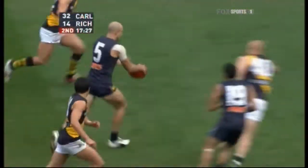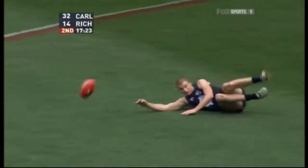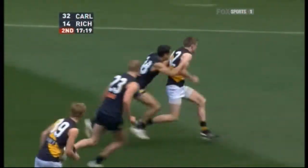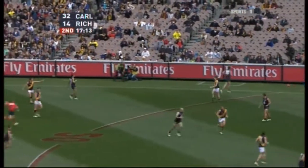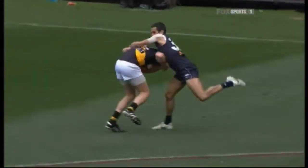Fire on. Hadley fed it out to Judd. As the Blues go back inside 50, and again, oh, beautiful delivery by Judd, but Henderson couldn't hang on to the mark. Handball comes to O'Reilly. Good tackle by Garland. It was a beauty. And he's been rewarded. Big tackle from a little man. There it is.